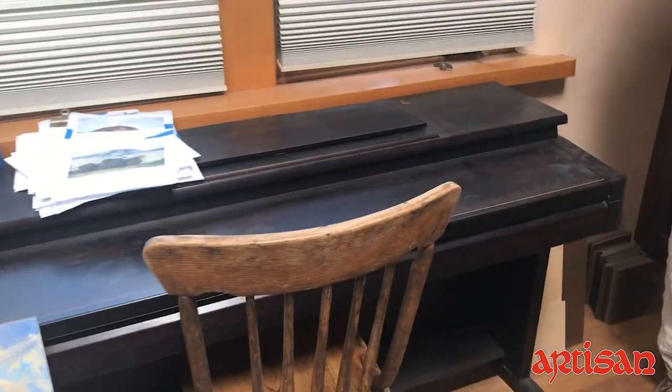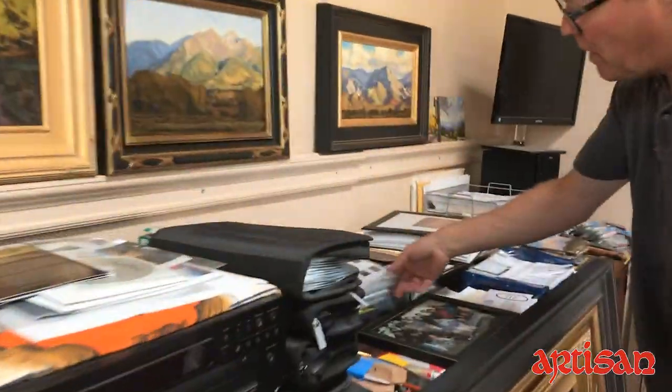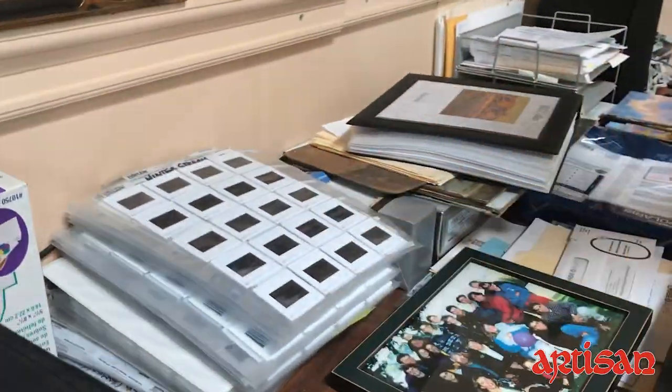Got my piano for when I really need to bang on something. These are just piles and piles of slides that I've used, but mostly I'm using my phone. My phone, like you guys are using right now, to photograph wherever I'm working, and turn that into paintings as well.